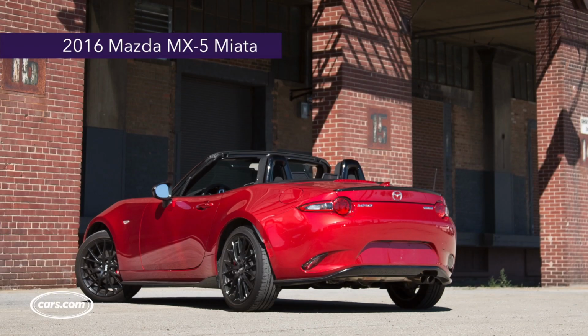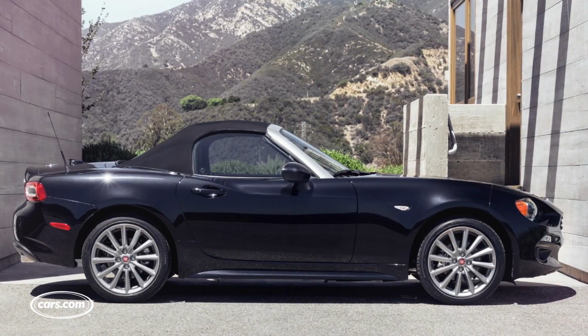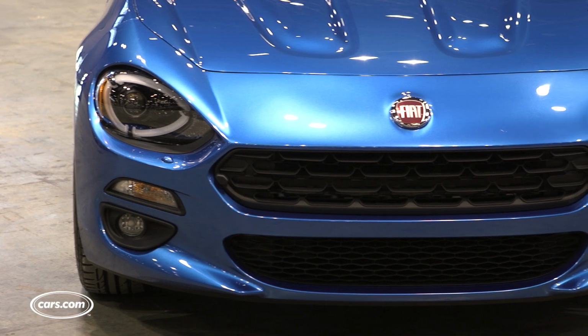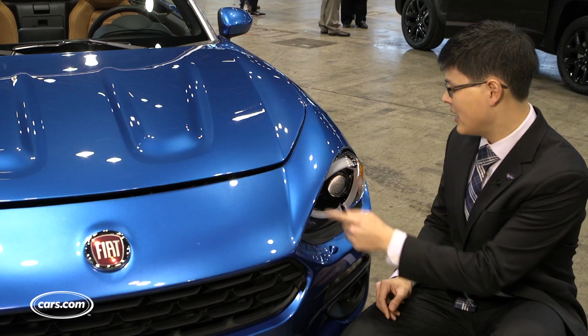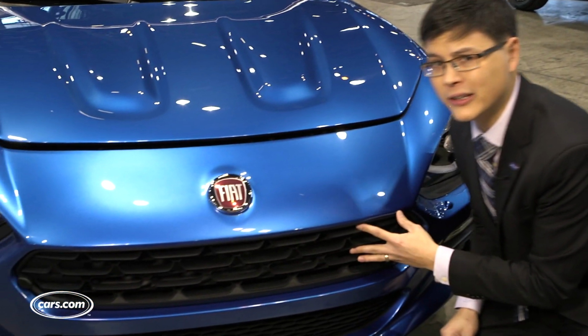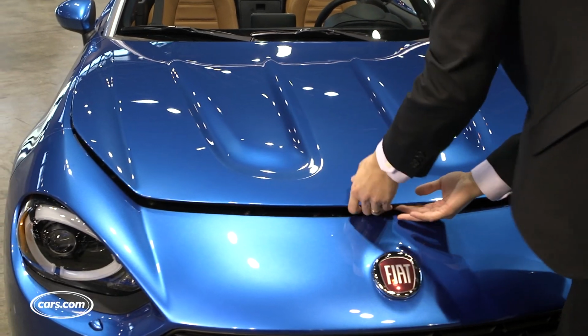Now, you can see some similarities to the Miata in the rear quarter view of the 124 Spider, but Fiat actually says the two cars don't share any actual body parts on the outside. The 124 Spider, for starters, is 5.5 inches longer and has a very different face up front here. Much larger, kind of perkier looking headlights with LED lighting elements on this car here at the auto show. A hexagonal grille that harkens back to the history of the 124 Spider, and power domes in the hood.